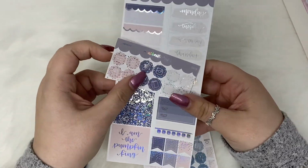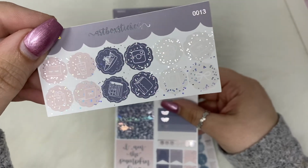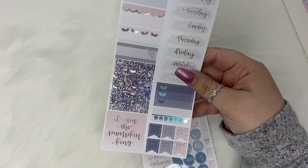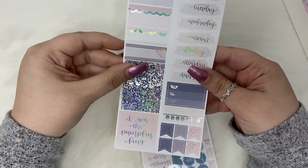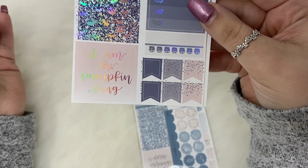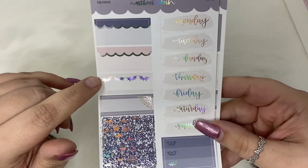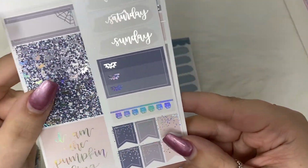It is the Nightmare Before Christmas one. So here is that. And I got this in holo foil because the kit that I'm using next week in my Erin Condren is also Nightmare Before Christmas. And it's in holo. So the box says I am the Pumpkin King. And there are little bats in the glitter headers. And she also incorporated the bats and other deco.